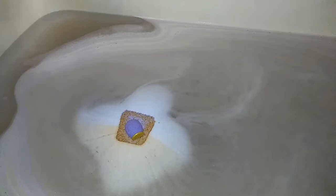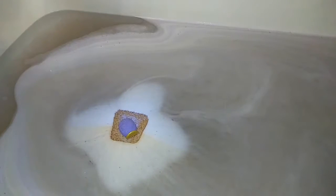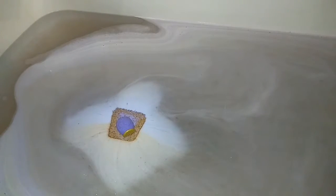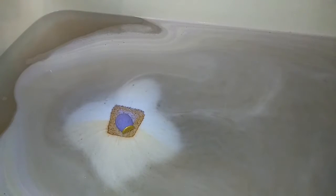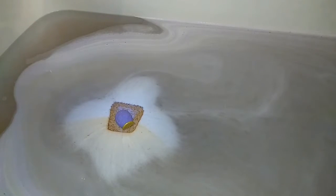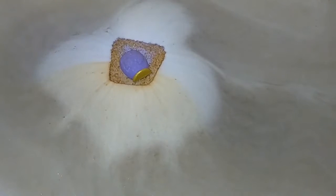Oh, it's starting to sink further down. And this little thing on top is just a whole other little tiny bath bomb. It smells so much like grape jelly in here. It's making me hungry. Let's see if I can, there. You can see kind of the sparkles down there. So I can zoom in a little bit.